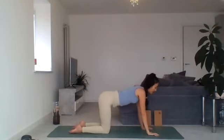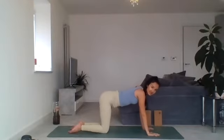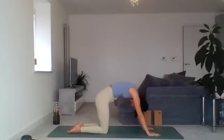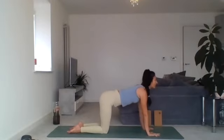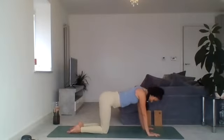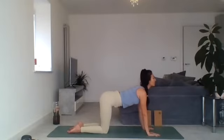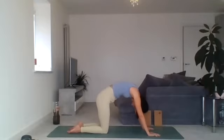And then from here, checking your shoulders above the wrists, hips above the knees. Inhale, lift your gaze forwards, open across the chest. Exhale, drop the head, round the spine, start coming into your cat and cow. You can flow with your own breath here. Opening the chest, shining the heart forwards on the inhale, and rounding the spine, dropping the head on the exhale.